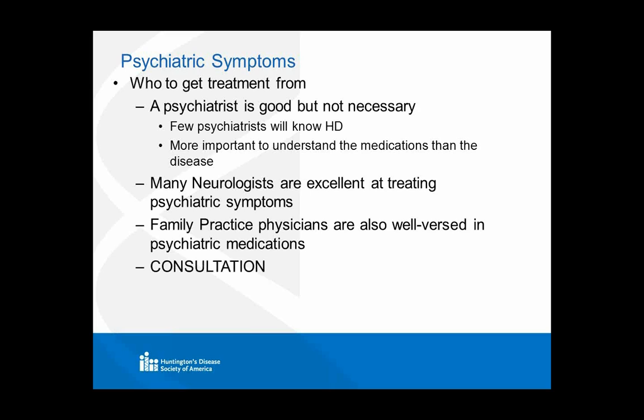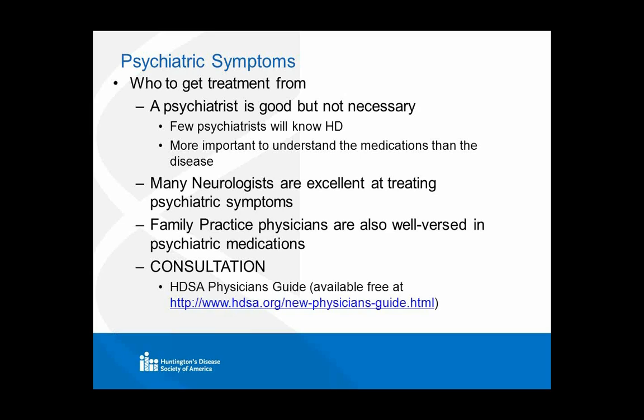The other thing is consultation. So knowing the specifics about Huntington's disease can be helpful. And there's a really important guideline that's a free download. It's the HDSA Physician's Guide. And this guide is something that you can download, really important. You can download and read yourself. I think it's really helpful and important.